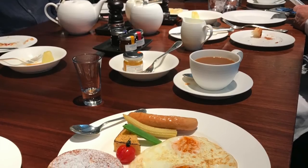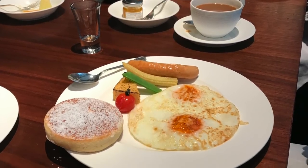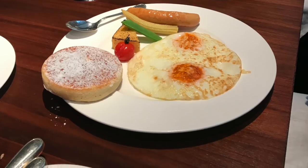And while we're on the subject, this was the best French toast we ever ate. And this was a pancake, a thing on the left. That's what their pancake is. They didn't do so well in the eggs, though.